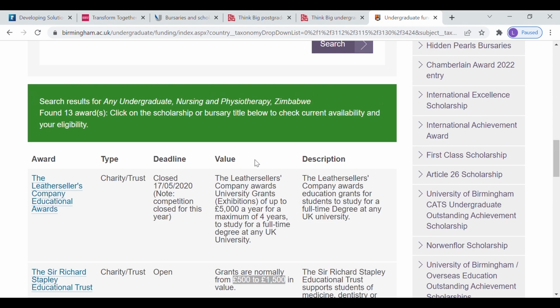So in terms of Birmingham University, that concludes all the scholarships that are left. So this shouldn't deter you. Keep your eyes peeled for next year and see if you've missed what you're after with Birmingham University.